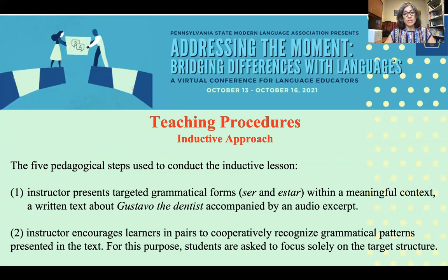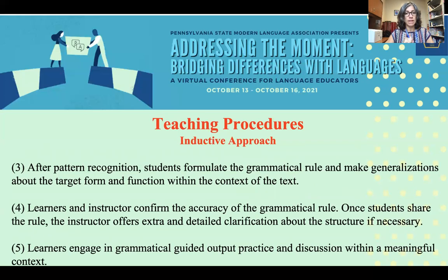For this purpose, students are asked to focus solely on the target structure. So they wouldn't really pay attention to the rest of the content, but they would try to focus on every time they saw ser and estar and their surroundings. After pattern recognition, students formulate the grammatical rule and make generalizations about the target form and function within the context of the text. So they would find, let's say, 4 examples of ser and 4 examples of estar.